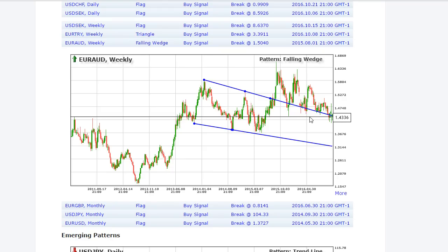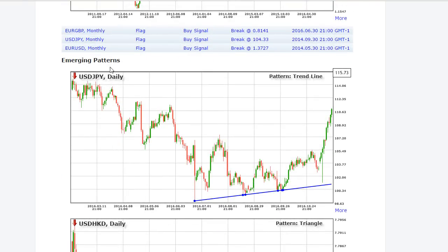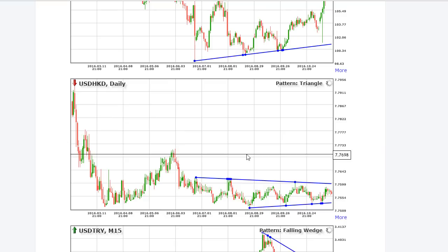You don't need a whole mess of indicators. All right, Aussie Japanese yen. We're down into emerging patterns. Okay, these are patterns that are setting up. They haven't fired off yet.